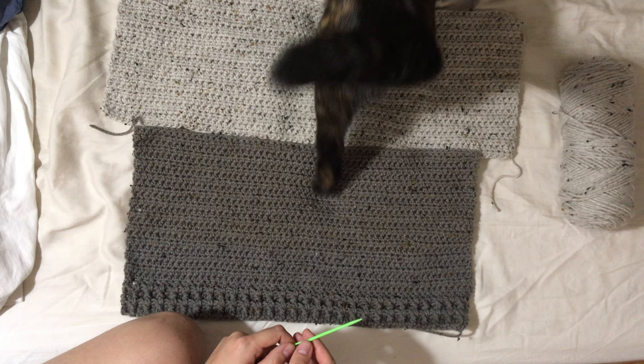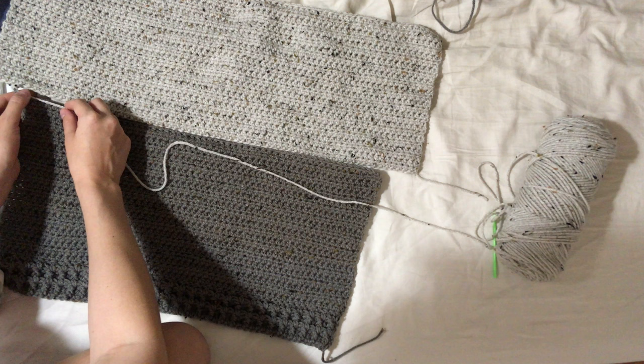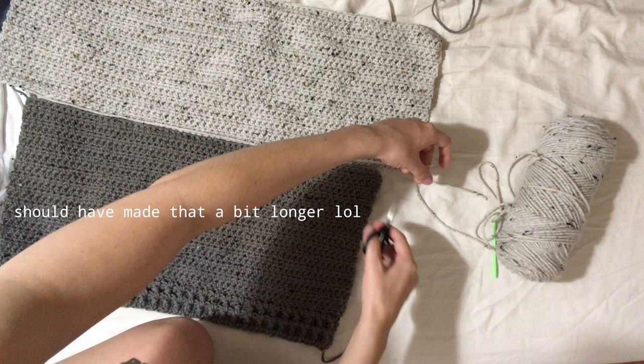Alright, so I just need to count in 8 from the end to start it. And then go all the way. So I'm just gonna kind of measure like that. Cut it. And put it in there.